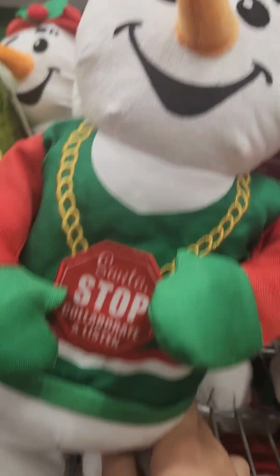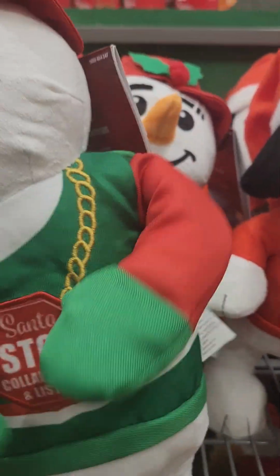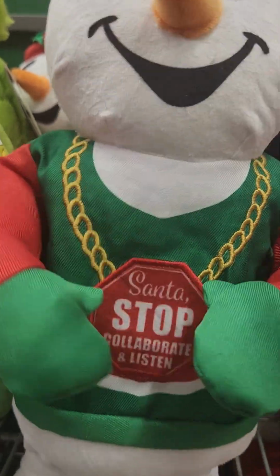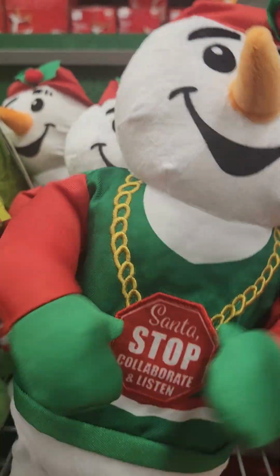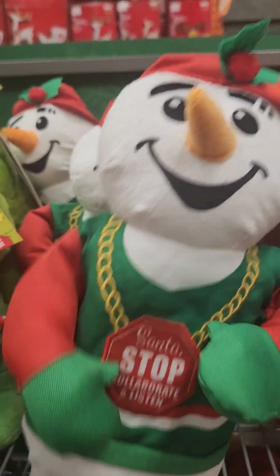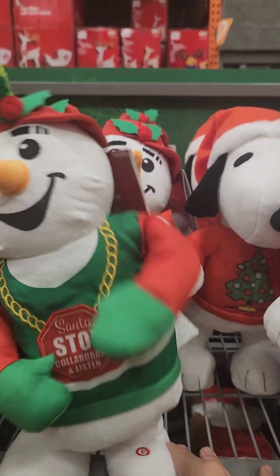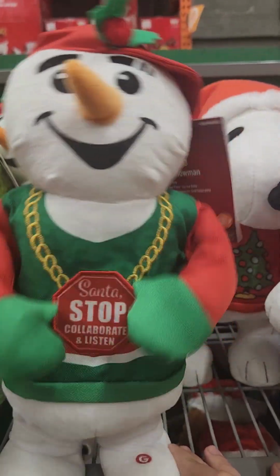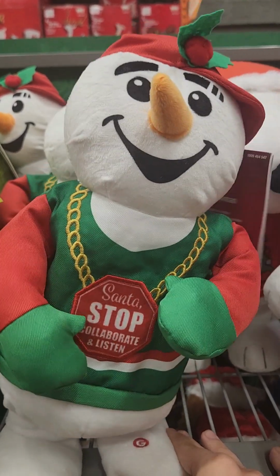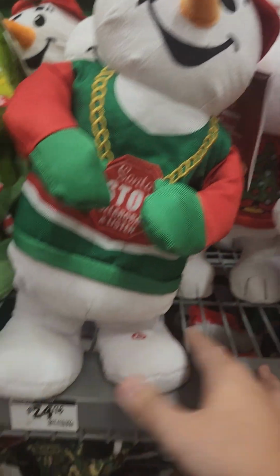And here we have a singing snowman that they have here too. It's new for this year. It sings Ice Ice Baby. Hold them down, that way it doesn't fall. Right, in here we have the trumpet playing Santa Claus too.